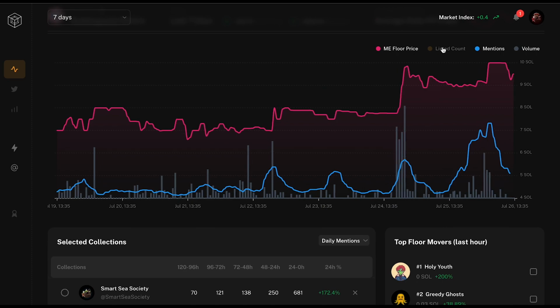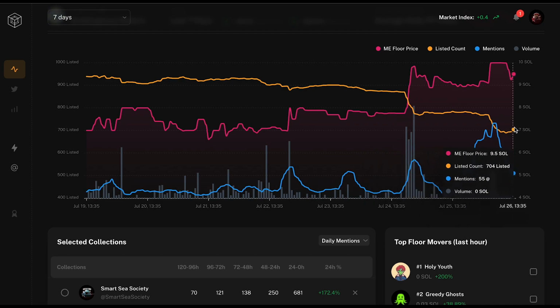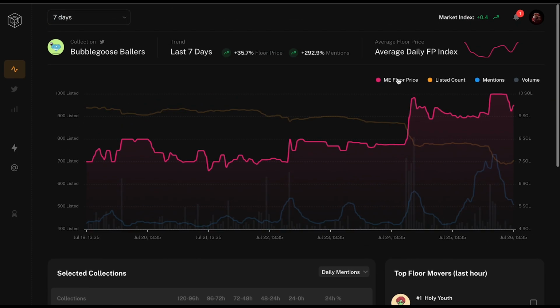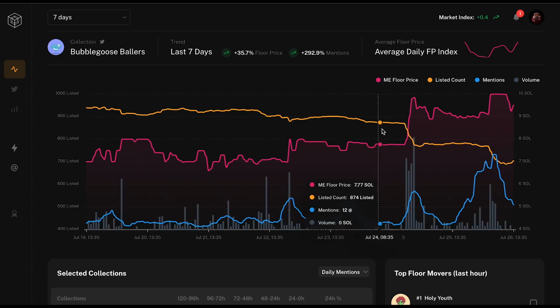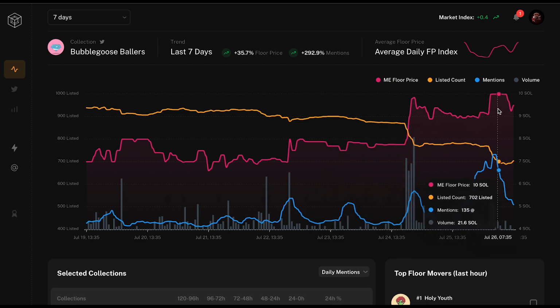And if you look at listed count, then it's decreasing a lot. Like from here, it's 872 all the way down to 700. But we always want to look at the floor price. Has it moved with it already or not? Well, we see here that it already had two quite significant bumps. Right here from 7.7 to 9.3 and from 8.9 till 10.